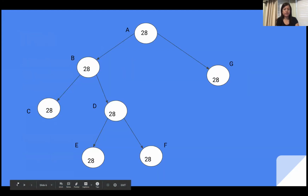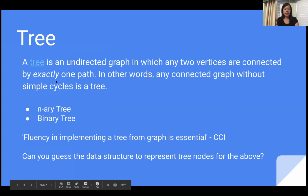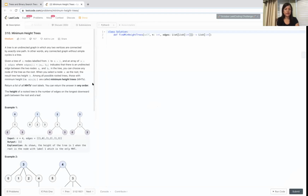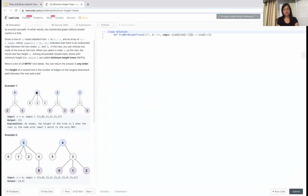Go back. And then you have A, who's the ancestor of B. B is the ancestor of C. And likewise, B is the descendant of A, and C is the descendant of B. All right, now this is a binary tree. Now, what does an n-ary tree look like? So I'm just going to switch to LeetCode. And here we have the n-ary tree. So basically, you have nodes that can have multiple children.